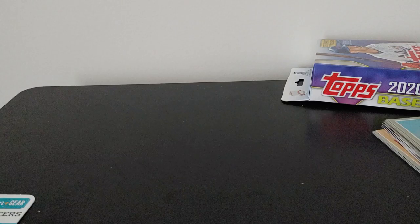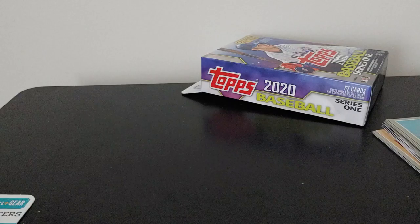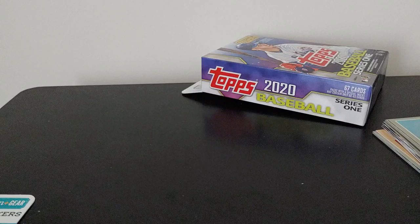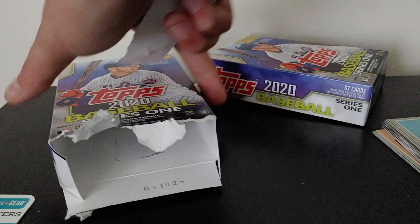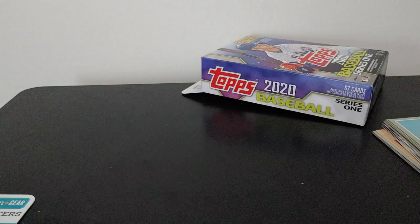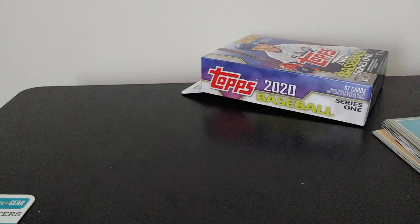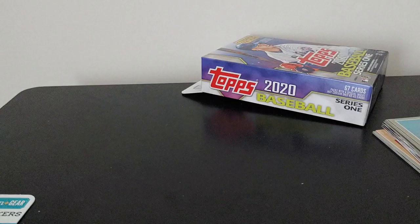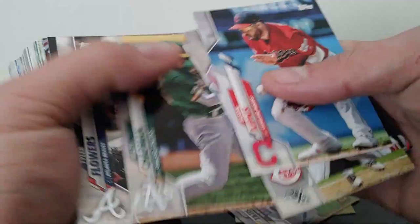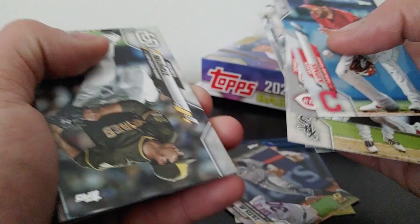But as hard as those packs are to find, I'm excited just to have a chance to rip them. Let's move on to these wonderful Walgreens Topps hanger packs. Here we go. Kipnis. There's a Bo Bichette right off the bat.